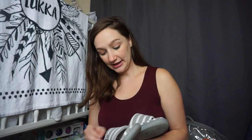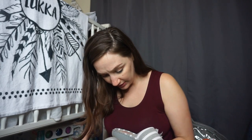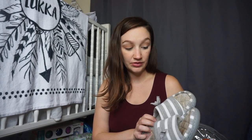Next, I'm actually taking these off of my feet right now. There's something weird on this one. Just some slippers. I got these at Marshalls for like $10. These are aerosol slippers, and they're really comfy, but they're also like sandals. So I'll probably wash these before I pack them, but yeah, I'm just bringing these slippers.